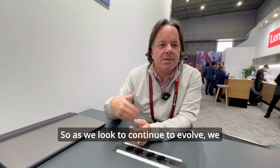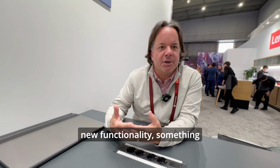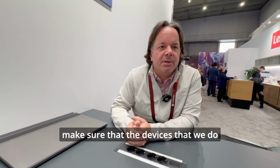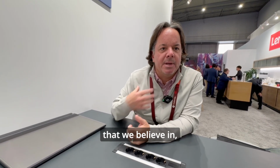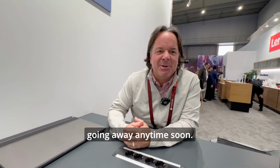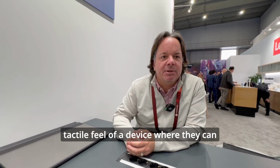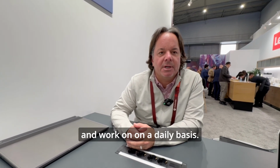So as we look to continue to evolve, we will look at new forms, new functionality, something like the transparent screen, but then also, going into a direction to make sure that the devices that we do make fit with environmental standards that we believe in, that everyone believes in. I don't see the PC going away anytime soon. We're not there just yet. I think people still love that tactile feel of a device where they can store in their information and work on a daily basis.